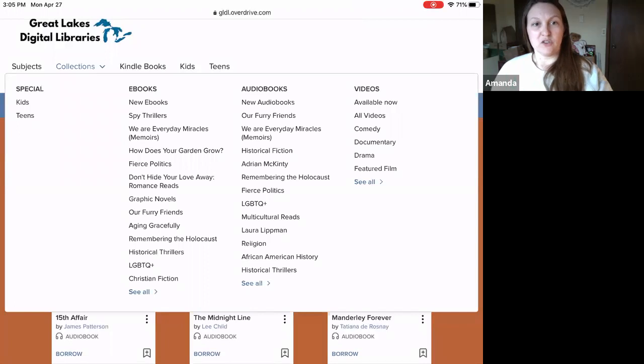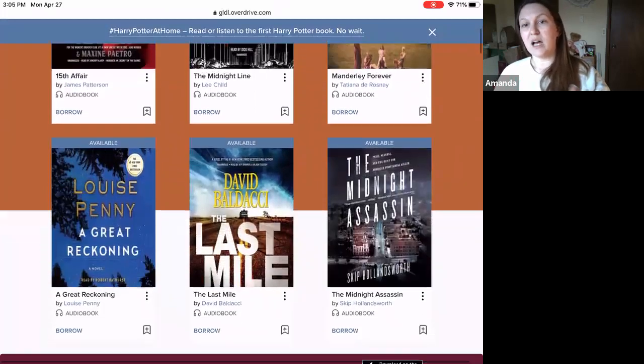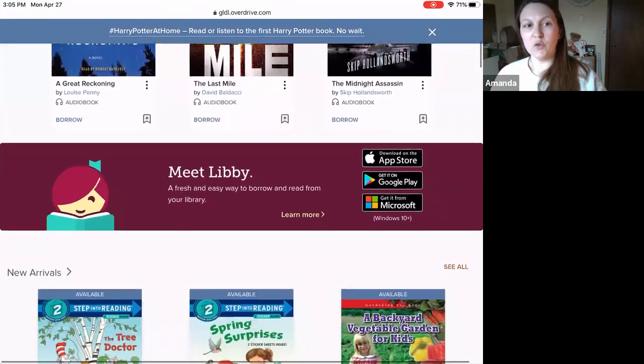and then there's special categories, and that gives you, in the eBooks, different categories to search. In audiobooks, it does the same thing, and in the videos, it does the same thing. So if we click back to the main page, we're going to scroll down a little bit. This is what they're showing you right now.